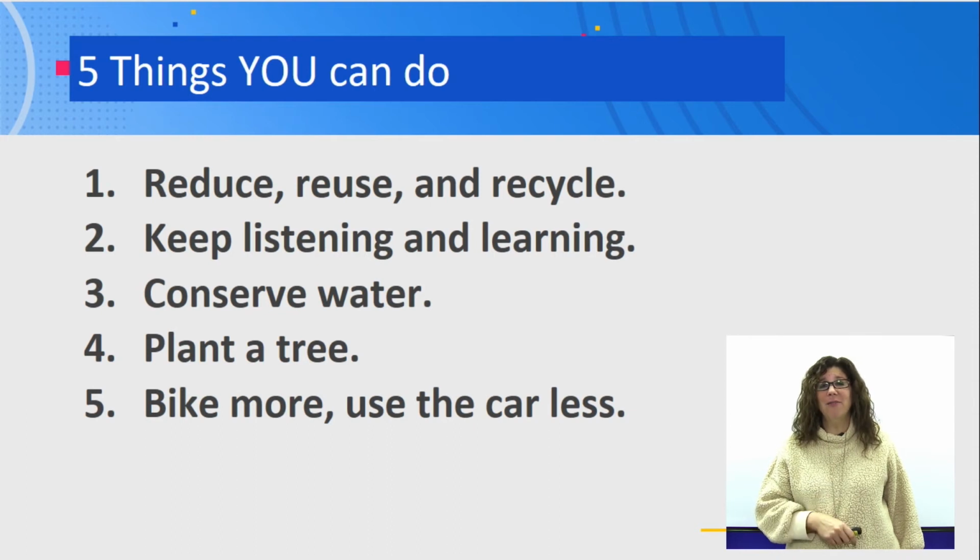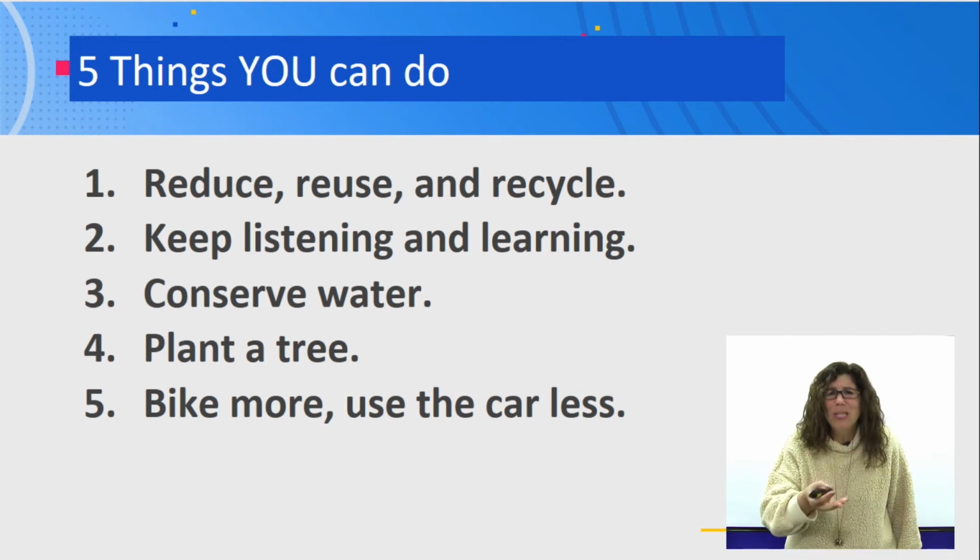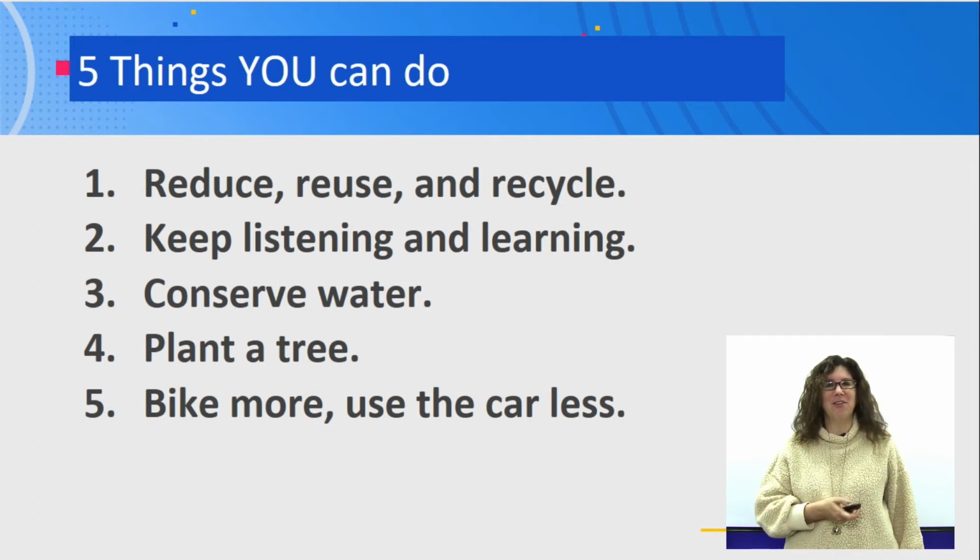And number 5, and most important if you ask me, because it's something you can do. Use the bikes, walk places, ask your parents less to take you places. The reason that we use the cars is because we want to get to some places faster. So leave a little bit earlier. But use your bikes, use your legs. Healthier, better for your environment.